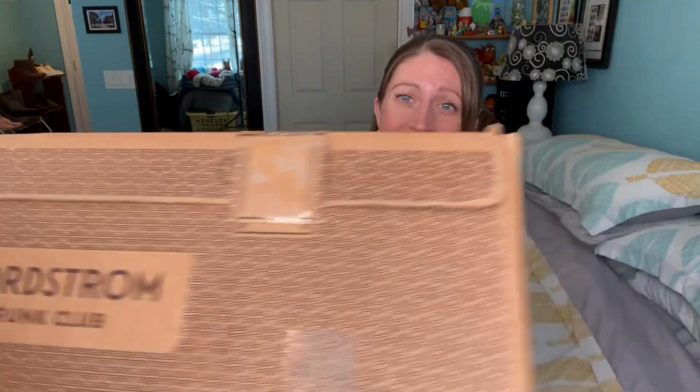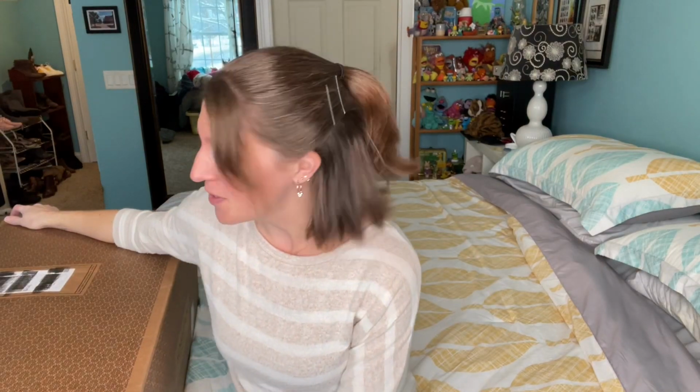Seriously guys, this is the biggest box I've ever seen from Nordstrom. It's huge. I know there's a pair of boots in here and that's the reason it's so big, but it is so heavy and so full, and I can't wait to show you guys what's in here. So I will tell you, I've already unwrapped everything in this box, so I'm just gonna get right to the try on because otherwise it's going to take way too long.